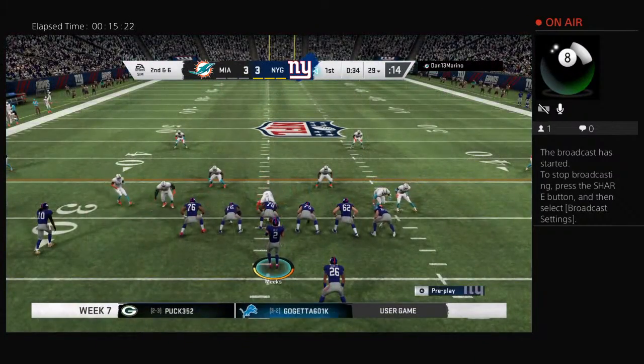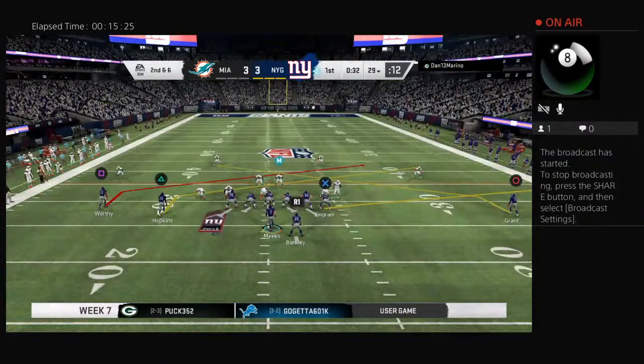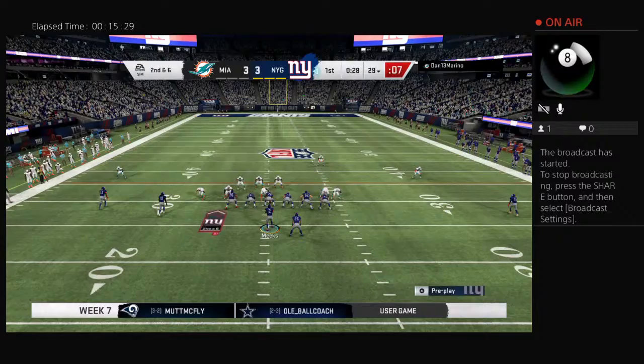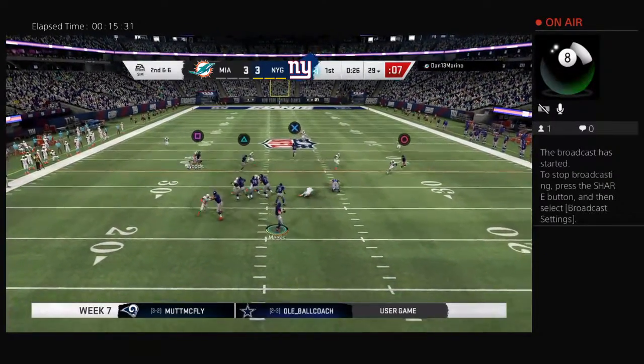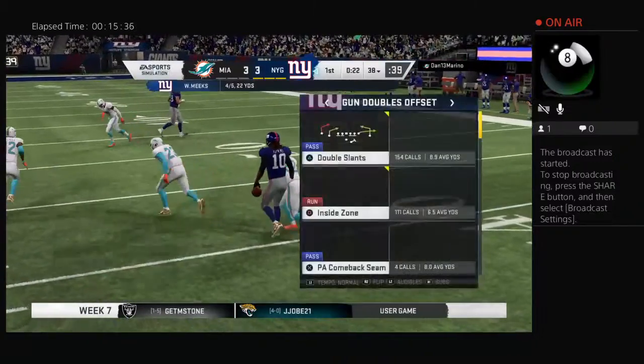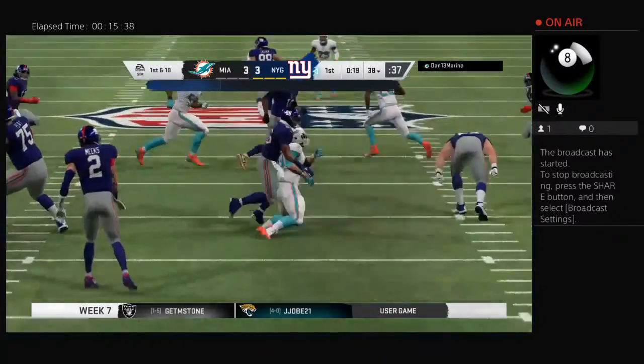Second and 6, just inside the 30. Now second and 6, and the catch made by Hopkins. That one, a first down pickup of 8.